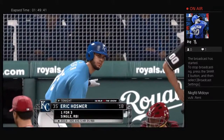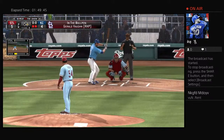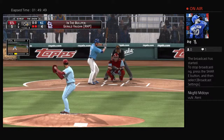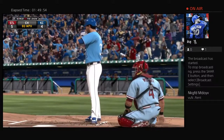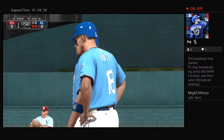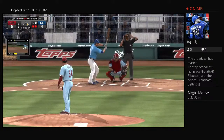Eric Hosmer will try and keep things going now with a runner at first following the RBI single. Some action out in the bullpen. Couple of right-handers starting to loosen up. Changeup too low, and it's 1-0. Now you've got the tying run over at first. Two away, he's going to be looking to try and find a gap right here and bring that guy all the way around to score.